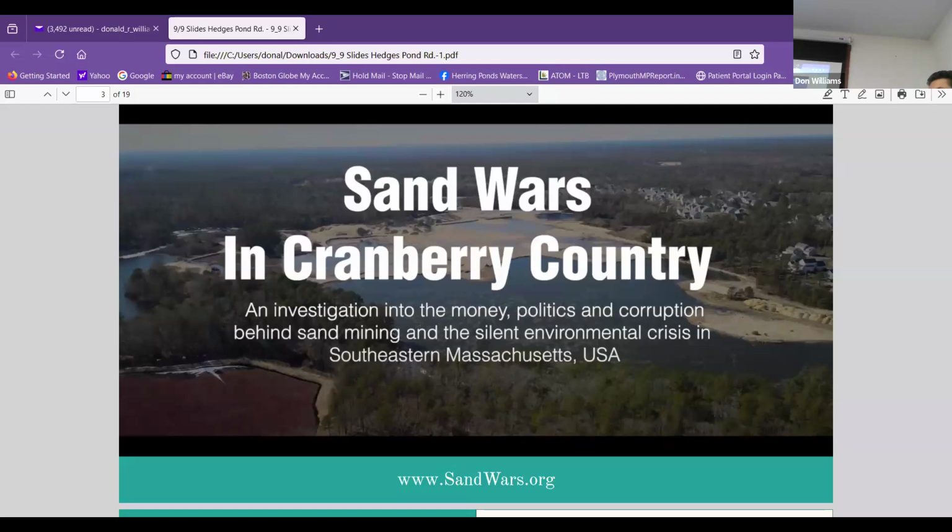And they seized all the records of the Earth Removal Committee, which is the body in Carver that gives out the permits. In Plymouth, you have the Zoning Board of Appeals. In Wareham, you have the Select Board. So depending on your town, different boards have authority. They seized the records of the Earth Removal Committee.